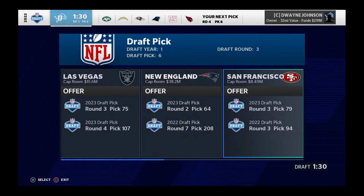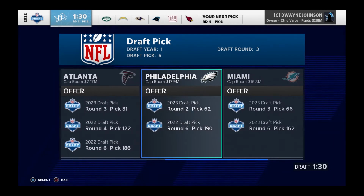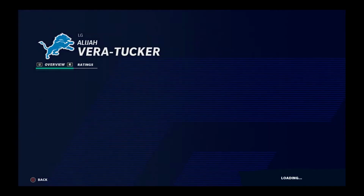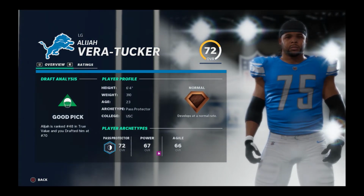So that takes us to our third round selection now here at pick 7. We take a look at the trades, and a couple of the teams were offering us future capital in the second round, which was tempting. But I decided to make the selection here, and the only guy I really had on my board in this area was Elijah Vera Tucker, a guard out of USC, one of Kedon Slovis's protectors this past year. He is a very good pass protector on the inside, and with Stafford getting older for this season, I think Vera Tucker could be that guard of the future.